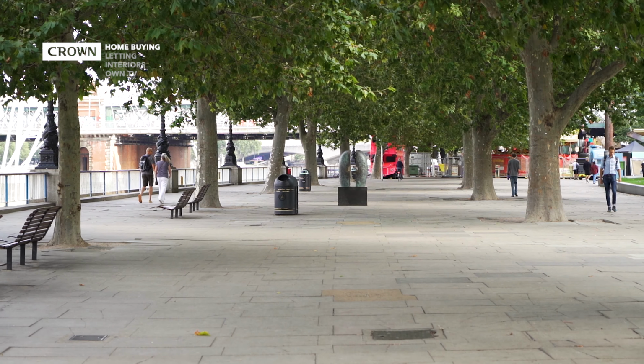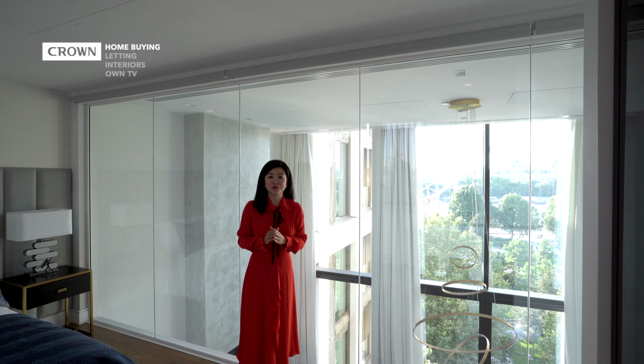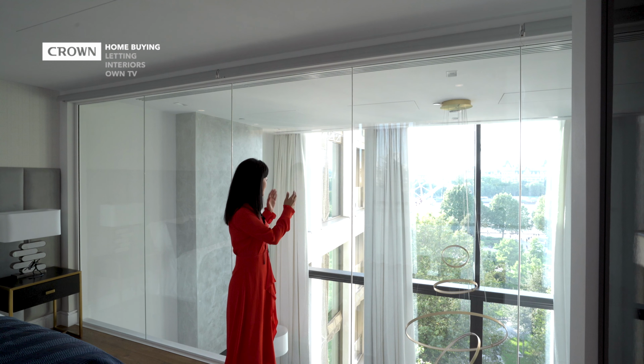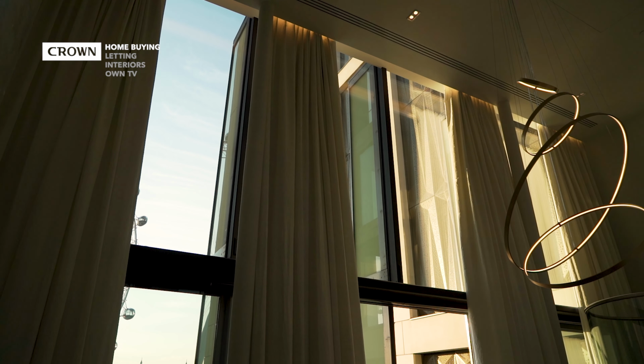I also want to point out, you see the entire glass panel is actually fitted with automatic blinds, and there are also blackouts. And same as the living room, the curtains are also automatic. Now let's have a look at the bathroom.